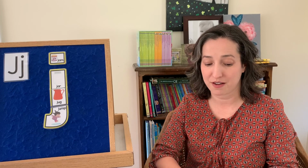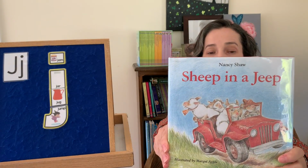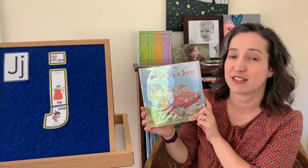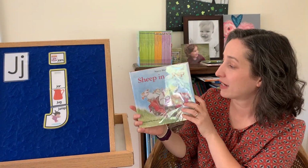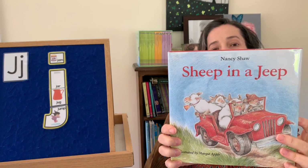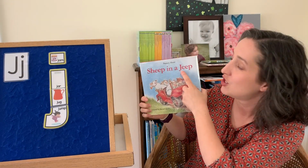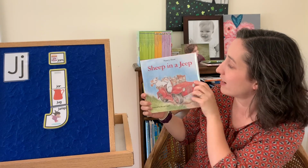Another book I would probably read in a story time because I love it is Sheep in a Jeep by Nancy Shaw, illustrated by Margot Apple. This is a great book, another classic book. Do you see the J in the title of this book? The J is here. Jeep starts with the letter J.